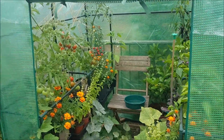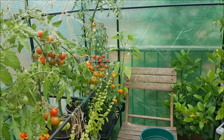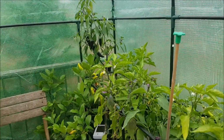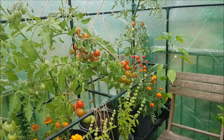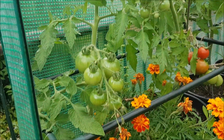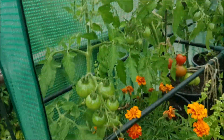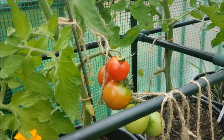And coming into the greenhouse, look what we're met with. Wow! Isn't that just a beautiful view? We have lovely peppers set in on the right. Loads of tomatoes, so let's dive in and tell you what's worked well. So this was a late arrival, Cocktail Crushes, massive fruits, look at this. Beautiful trusses coming. Another one here.